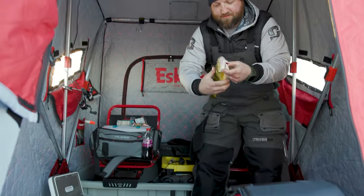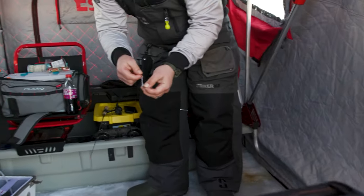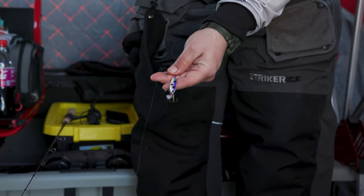Cool. Woo! On the board. That is a moonshine purple goby. It glows on that side, and then that's a holographic eye on that side.